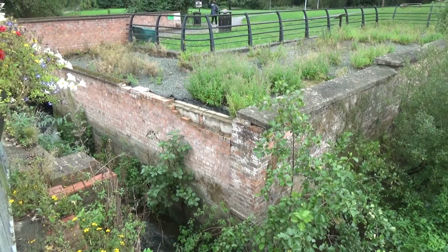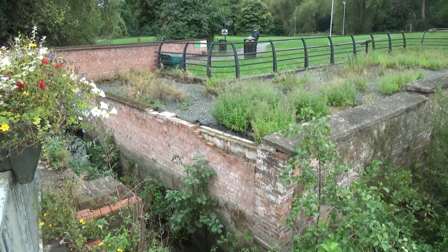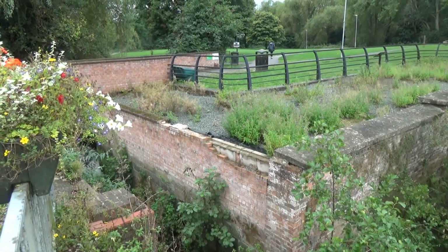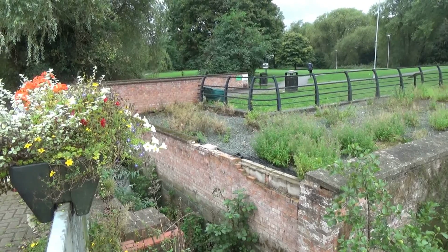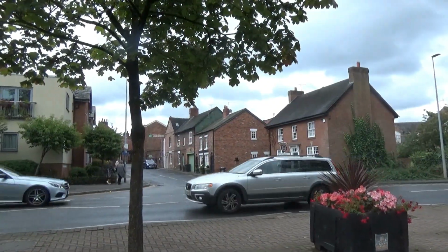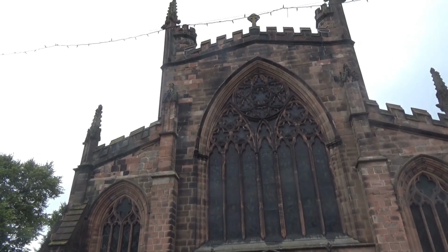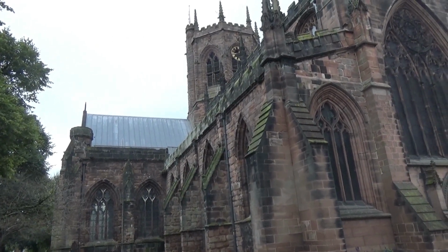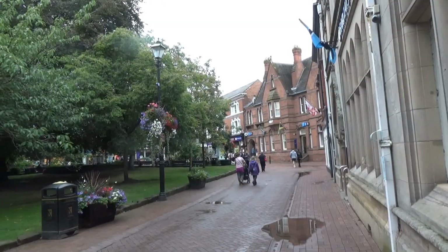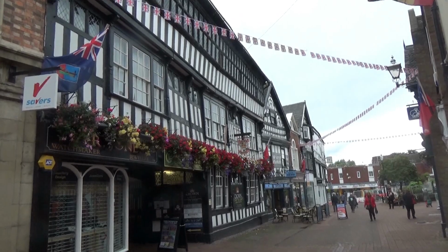And this is all that's left of Nantwich's mill. This area is called Mill Island. They've developed it very nicely. And now into the town centre. This is Welsh Row.